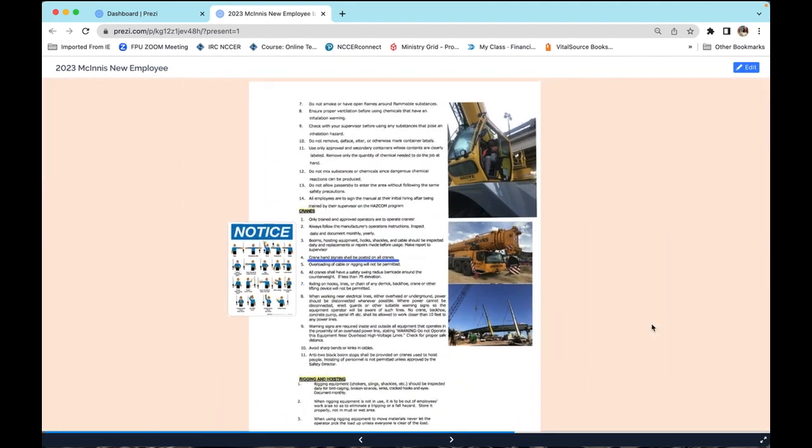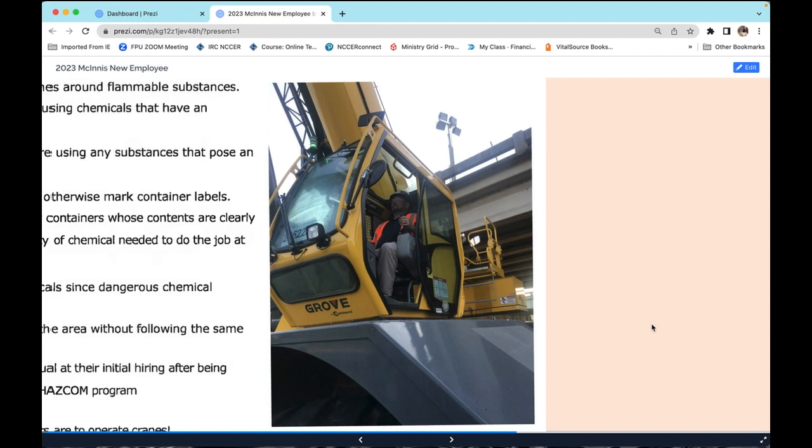All right, let's talk a little bit about the use of cranes. We have 11 cranes in our fleet, sometimes 12 or 13. We're always rotating those in and out. All crane operators are required to be trained, certified, and qualified. The company does the qualification. As an employee, you need to be aware it's a potential job for you down the road.